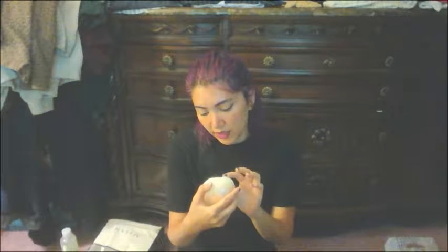I'll just go with Holika Holika next. This one's really exciting because they have the Gudetama collection. And so I bought a lot of stuff from that. I bought this bad boy. This one was a total splurge impulse buy. And it's the Lazy and Easy Smooth Egg Peeling Gel.